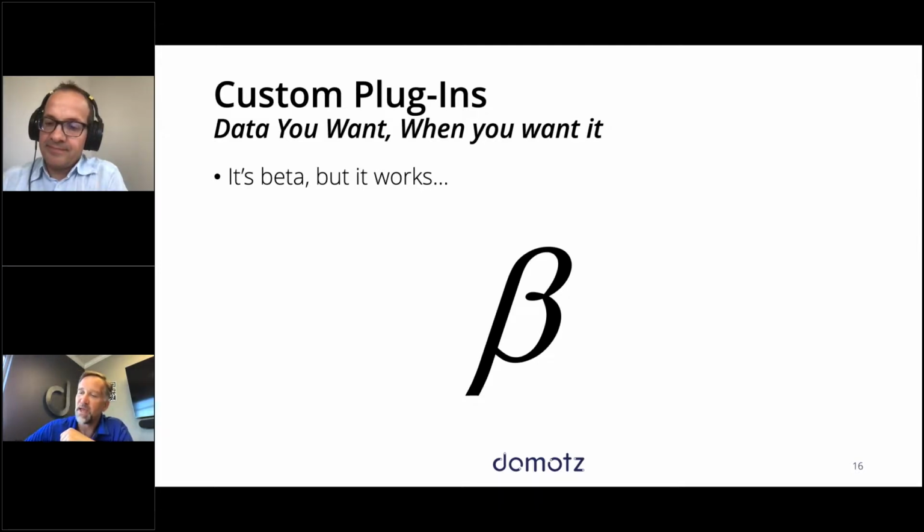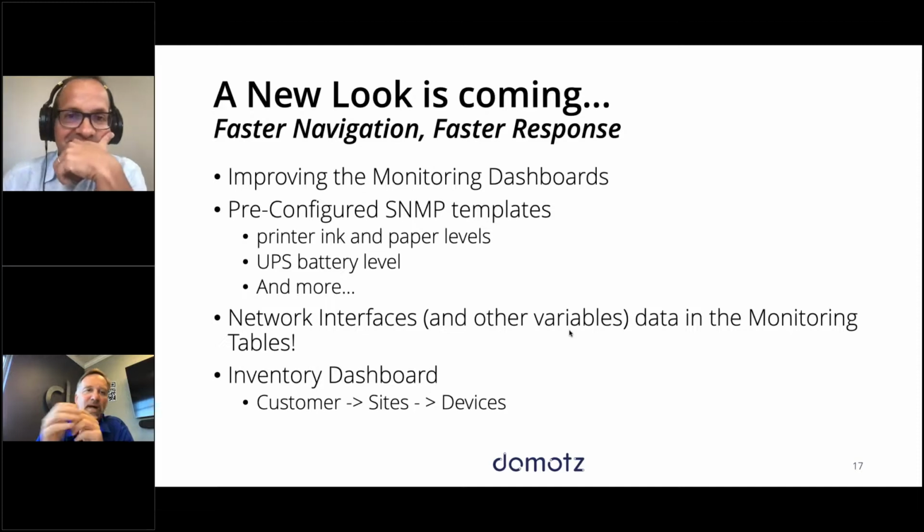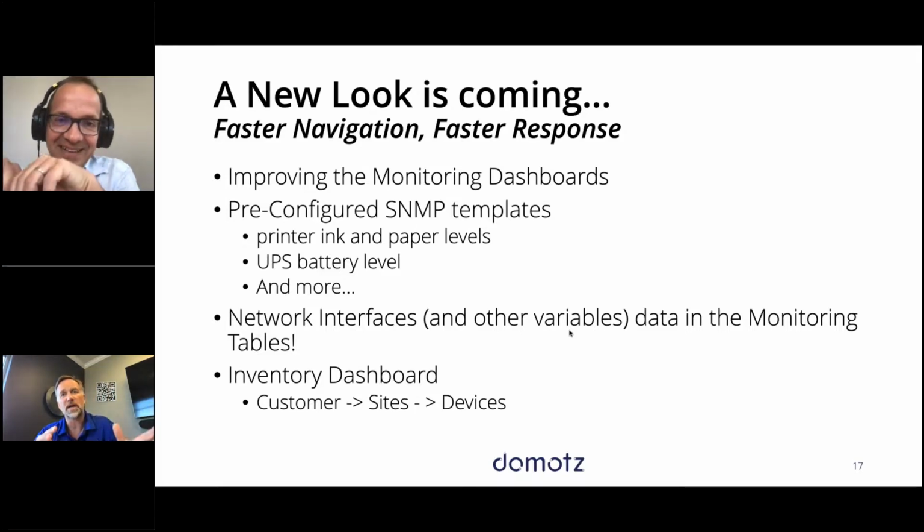So, in the last little bit of time that we have, let's talk about what's coming. We've said this before: faster navigation, faster response time. I know we want to improve the monitoring dashboards. Giancarlo, are you going to be able to show some of this, by the way? Oh yeah, I will. Okay, cool. So we'll talk about how we're improving the monitoring dashboards that we just got to look at.